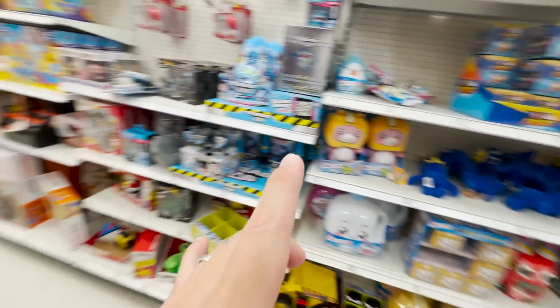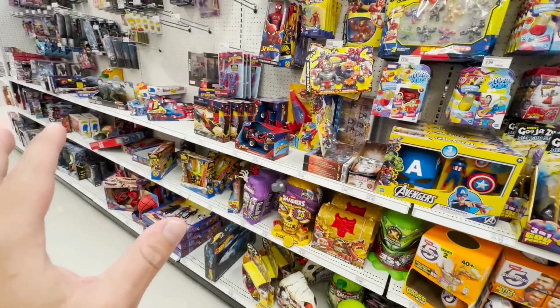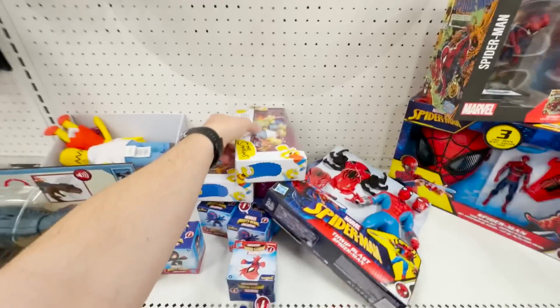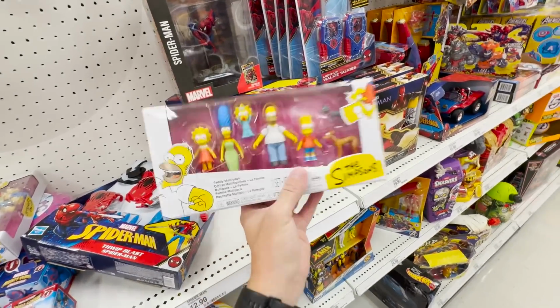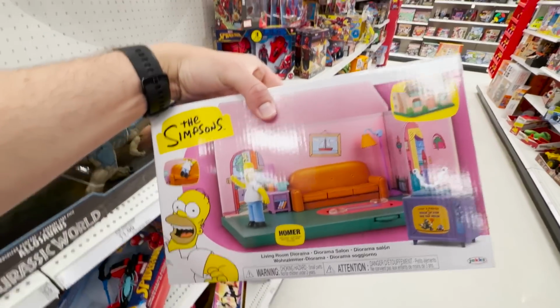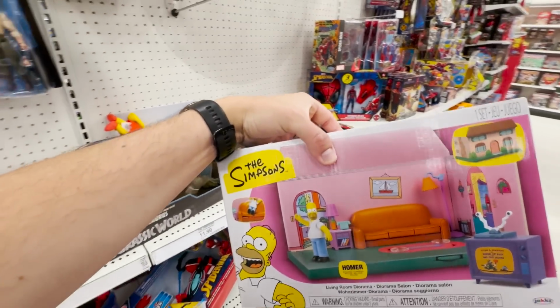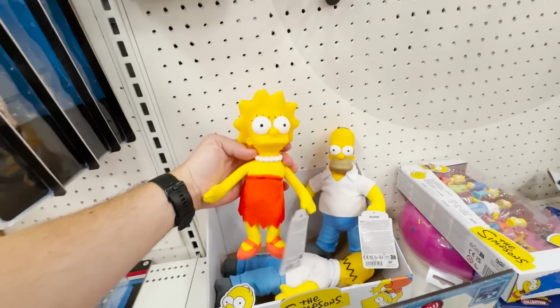So first thing that I wanted to check, guys, was the toy section for that new Simpsons stuff. I was going to say I don't know where to look, but I think I might need to pick this up. This is exactly what I was looking for. Oh, dang, they also have the living room diorama. I might need to get that one as well. And it looks like they have some of the plush too. So we have Homer right here and also Lisa.